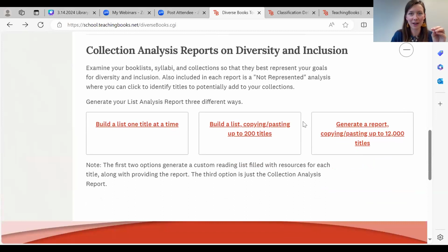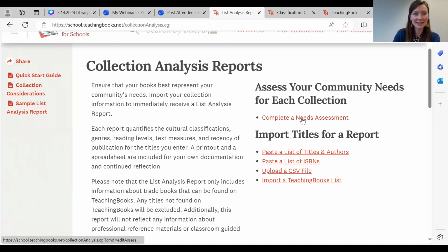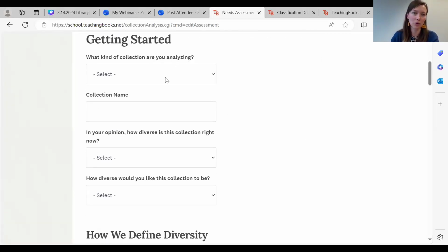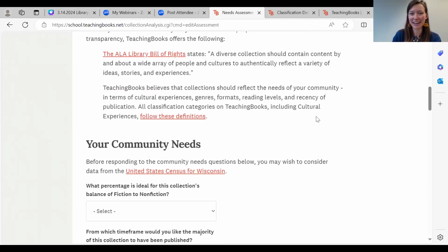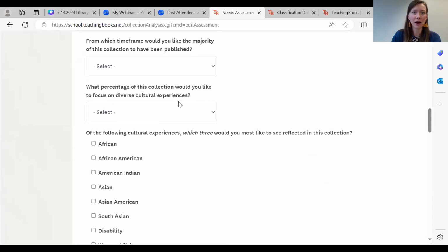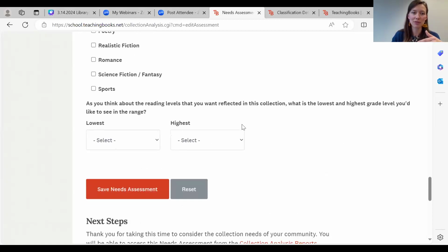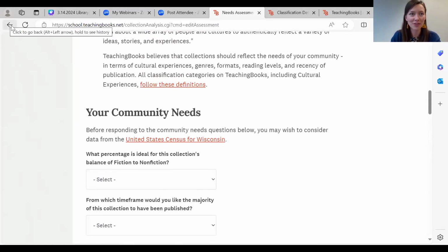And I wanted to take a moment to look at this collection analysis report on diversity and inclusion. If you request on the far right here, generate a report and complete a needs assessment, this is a really cool way of taking initiative in your school library or classroom library to say, I want more diverse books in my collection and I don't really know where to start. So you submit this form to TeachingBooks. They have a statement here on how they define diversity, again, leading with definitions. Then you have this section about your community needs. What genres, what age groups, what reading level, what types of cultural experiences do you want to have represented? What percentage of your book collection are you hoping will be diverse, and diverse in what way? What genres are underrepresented? This is really an amazing way for you to collaborate with TeachingBooks, in a sense, to get some feedback about how you could undertake just the act of starting.